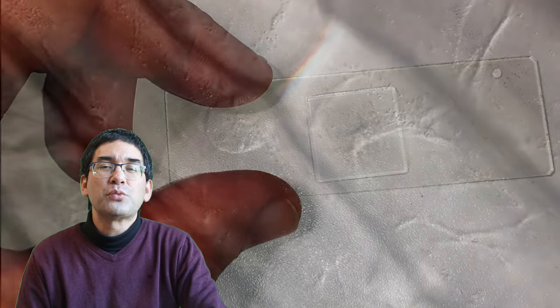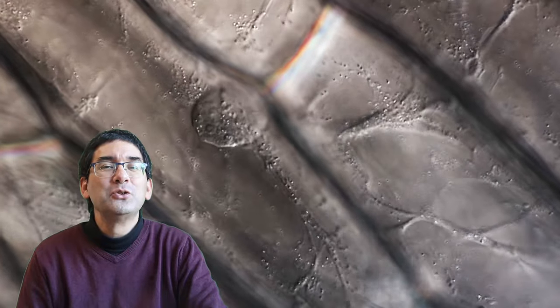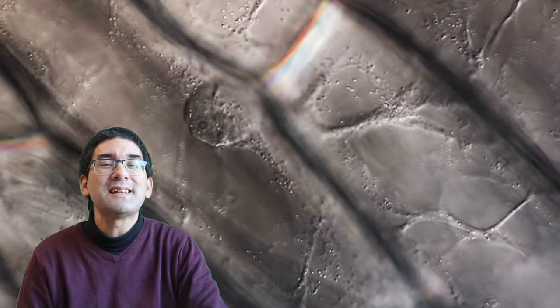The large round structure, that is the nucleus of the cell, and occasionally you are also able to see the two smaller nucleoli inside the nucleus.